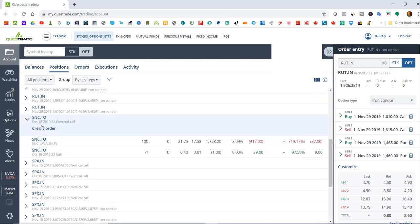So I've got a covered call here expiring today. It's going to expire worthless. I'm going to wait till Monday to sell another call option.